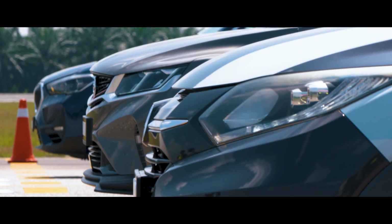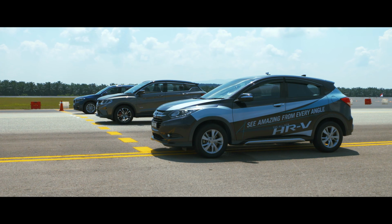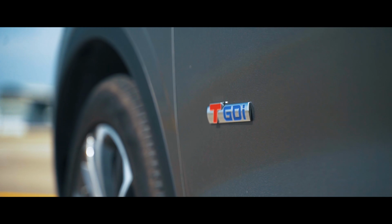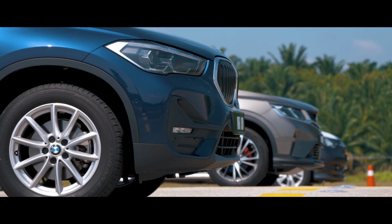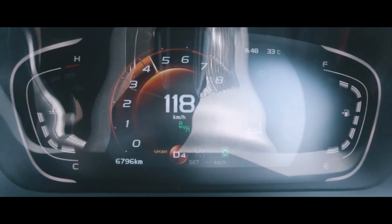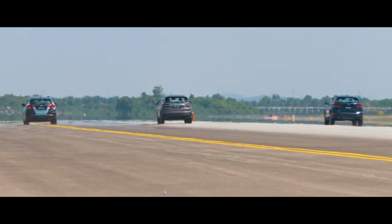I'm really glad that we're actually here today to finally bust the myth. We are going to once and for all find out if the Proton X50 can actually outrun the BMW X1 on a drag strip. Don't disappoint all your crossover owners. Ego button is your choice, right, Eugene?